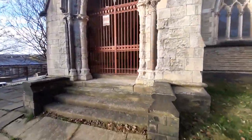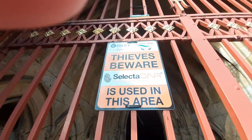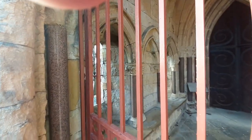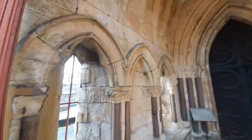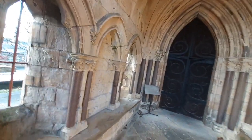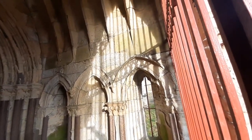I'm not saying anything in this particular area because I haven't been in here. As I said, the craftsmanship is Gothic Revival. I can't go fully in for you guys because it's blocked with big huge gates. Just bear with me guys, there might be a strange noise in a minute. But there we are, you can see the big huge gates there.